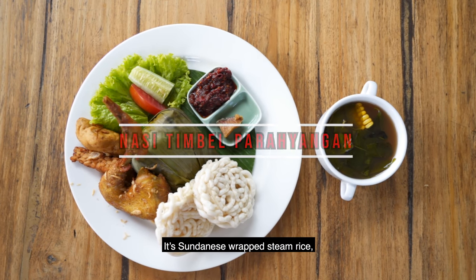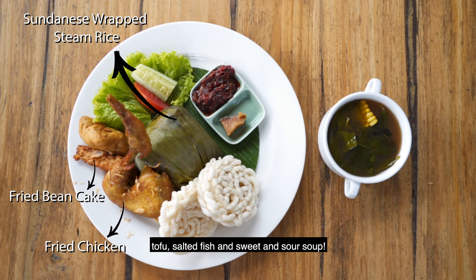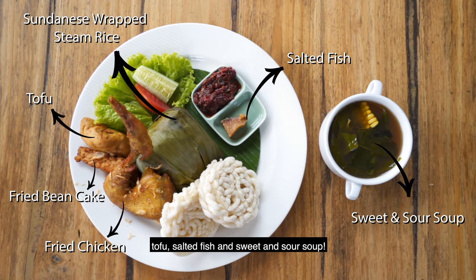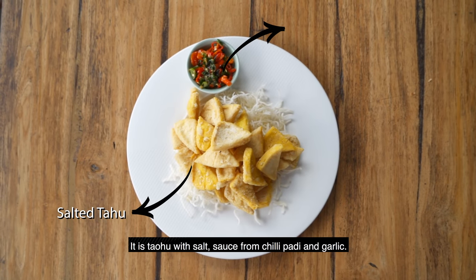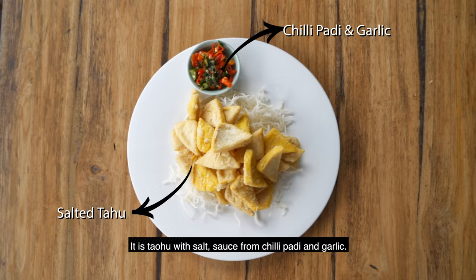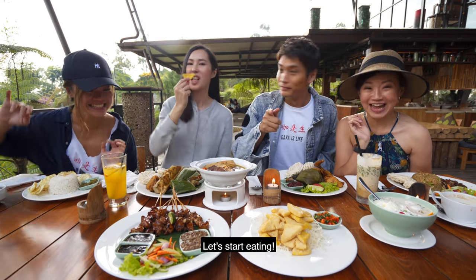It is Sundanese wrapped steamed rice served with fried chicken, fried bean cake, tofu, salted fish, and sweet and sour soup. And we also have the tauhu cabe garam. It is tauhu with salt, sauce from chili padi, and garlic. It's spicy and salty at the same time. Let's start, guys! Yes!